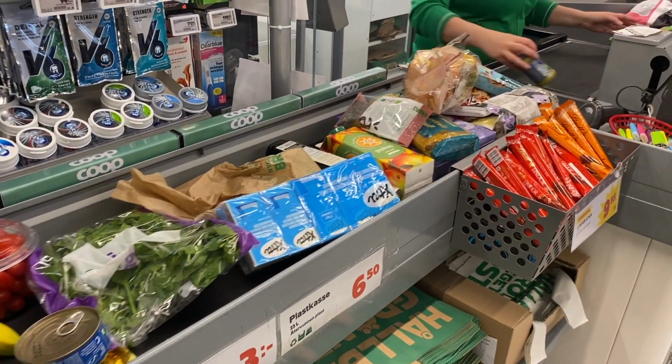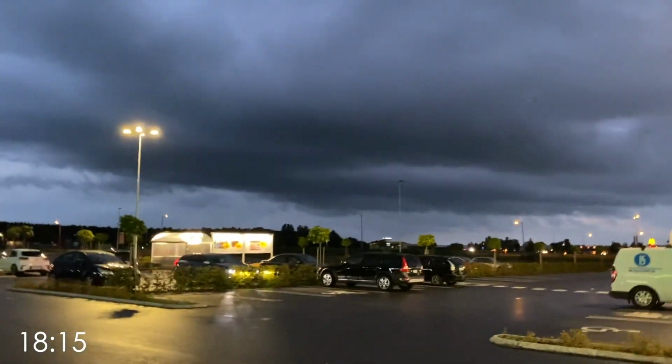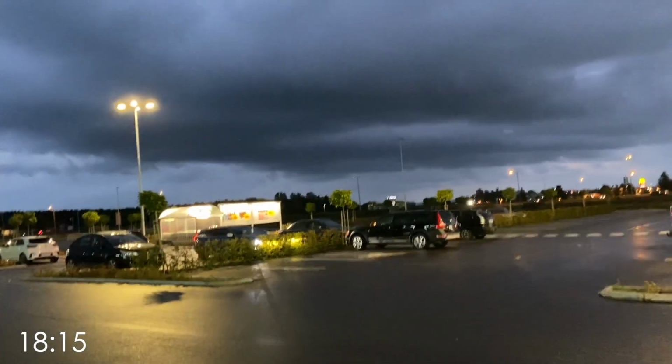Okay, now we acquired the goods and a reusable bag, and now we're on our way home, and it already got dark outside, just while we were inside the grocery store.